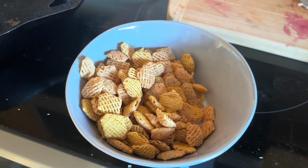So good. You know how I know that cereal just isn't it? I ate that bowl of cereal like 10 minutes ago. Still not satisfied. So I'm gonna make dinner. Let's do it.